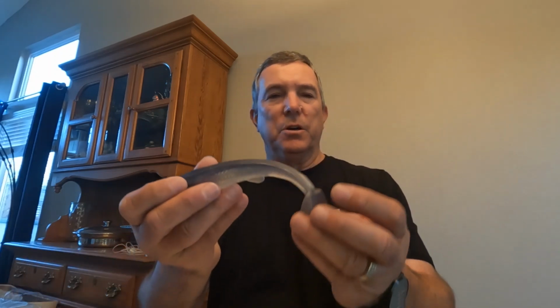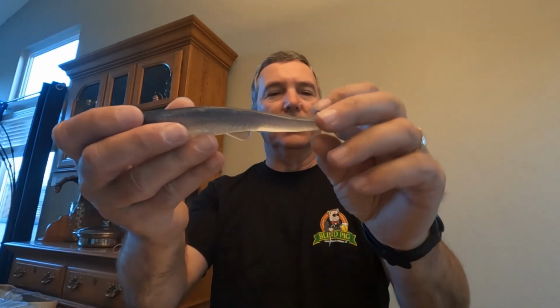I think these fish are biting the tails because I got a little tear back here on the tail. So I got whacked on that, and then a few minutes later, Andrew's throwing the same thing. He gets hammered, but nothing to show for it.